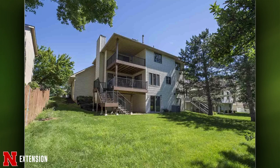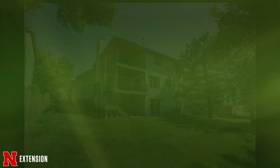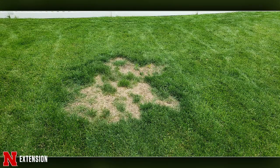This shows where the pines were, and then we have what has happened. He's been trying to get turf to grow there. He put topsoil over it. He raked in a Kentucky blue and a ryegrass mix, but it doesn't seem to be working.